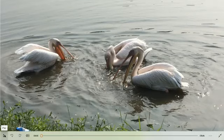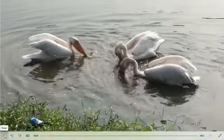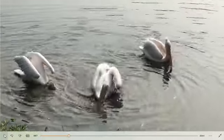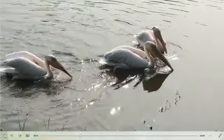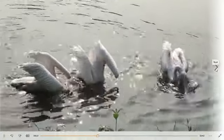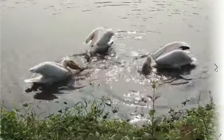And in the North Lake, there are these pelicans. They suddenly decided to start searching for food in front of the place where I was sitting. So I didn't want to miss the opportunity of capturing them in a video and sharing it with you guys. These were the three pelicans in the North Lake of the Bangladesh National Zoo, Dhaka.